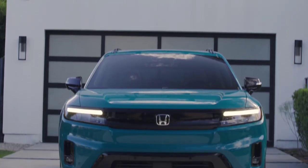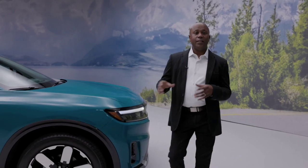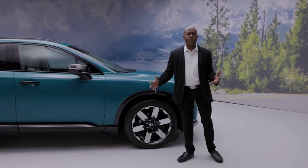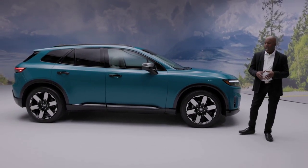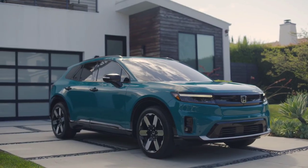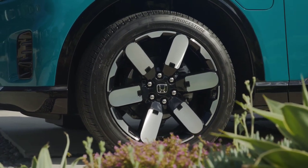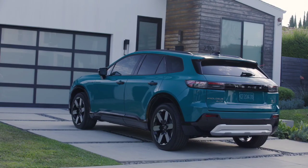Next, let's talk about the stance and proportions that Prologue offers. Class-leading length and wheelbase really helps to push out the wheels and tires, creating very short front and rear overhangs. And when you look at this massive wheel and tire package, you'll notice that these are the largest wheels ever put on a Honda at 21 inches in size with 275 width tires. So it's a massive wheel and tire package.